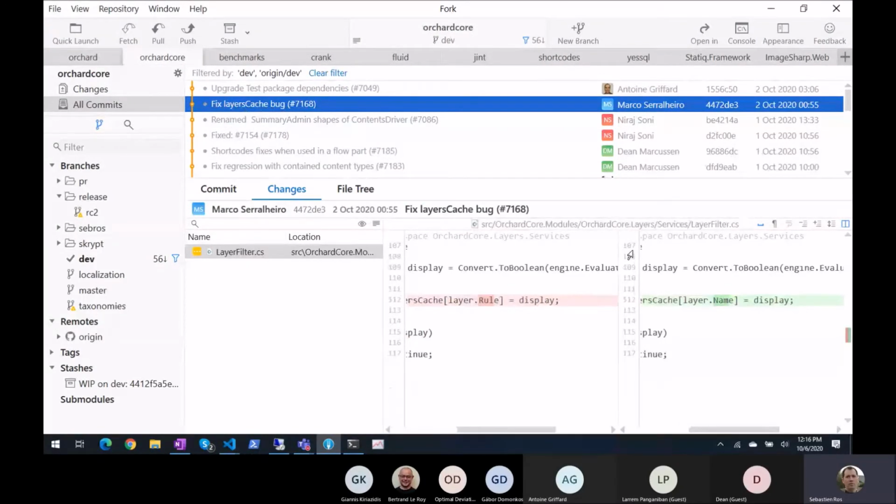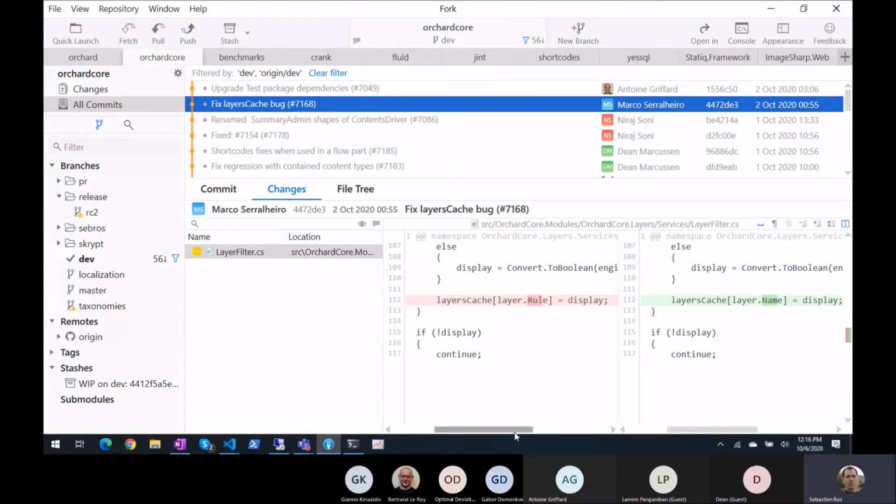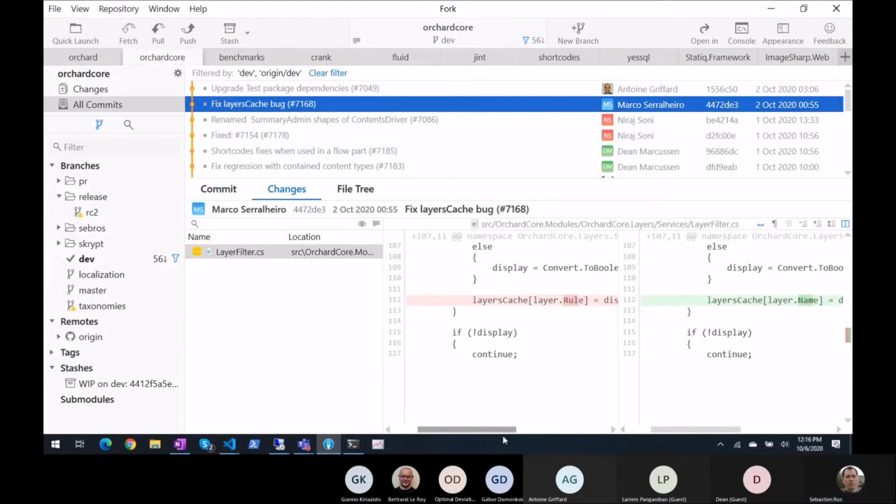Fix layersCache bug. Oh. What does it mean? Because I don't think anyone worked on this file since this has been created.